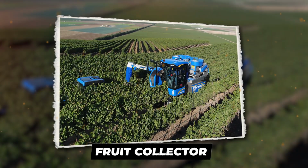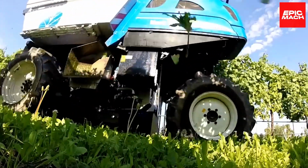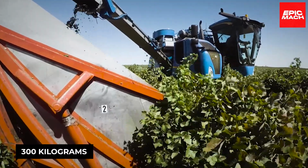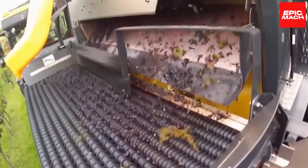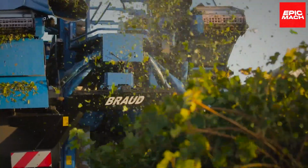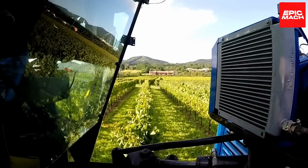Fruit collector. This handy harvester enables just a two-person crew to gather over 300 kilograms of fruit quickly. As it moves down orchard rows, soft rubber conveyors lift fruit straight off the branches. The fruit is then transferred directly onto onboard storage bins, minimizing bruising. With this machine, small teams can harvest bumper fruit crops rapidly.